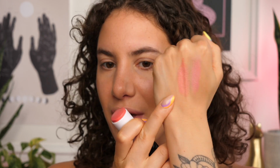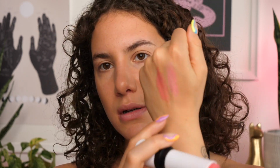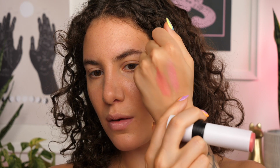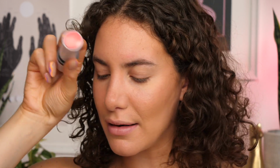I think this one is like my favorite. It doesn't have a shimmer, but it does have a little bit of a sheen in there. It's not completely matte. And then we have Pale Pearl, which is the pinkier one, which also definitely has a little bit of metallic sheen. This is much more of like a cool tone pink. It actually translates to be way more cool toned on the hand than it looks in the little stick. So with that being said, I'm gonna go with this guy, the Soft Coral.